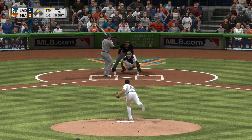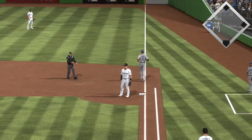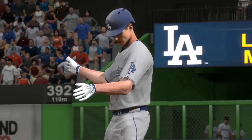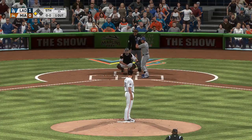Hoping to send him packing. Pitch on its way. Very weakly on the ground. Throw on to first in time, 1 away. Now batting, here's Franklin Gutierrez. He's 0 for 1 thus far.